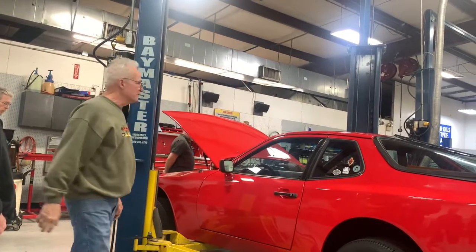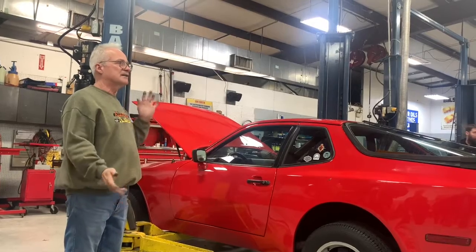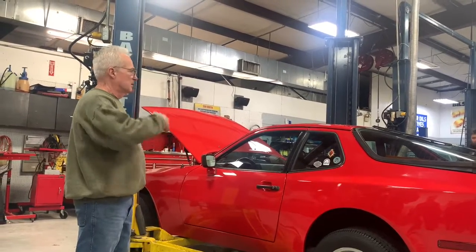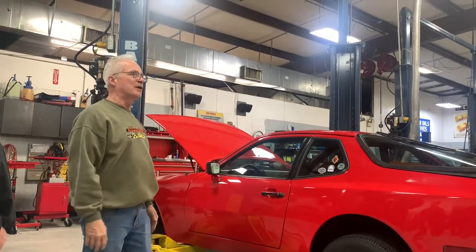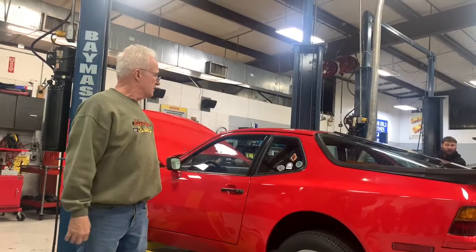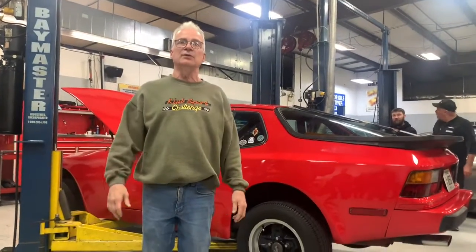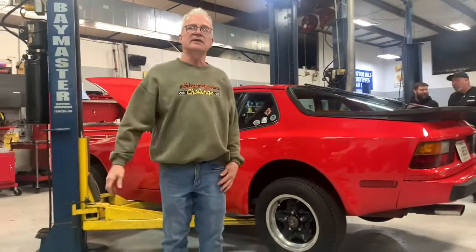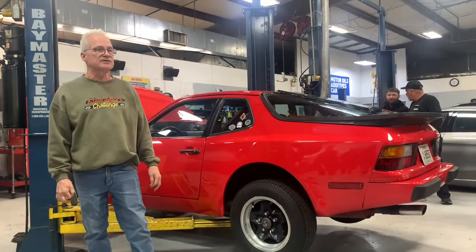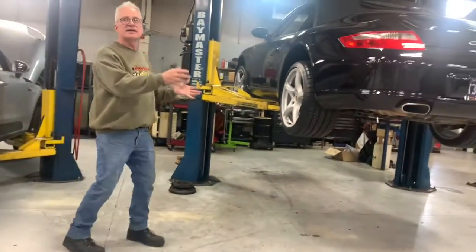One of my personal favorites is when they turbocharged the 944. Fantastic. There's several of those here. Fantastic running cars. They really pushed the performance envelope up to 911 air-cooled levels. But they were really fantastic cars. Liquid cooled, they all came with catalytic converters, so they were meeting more stringent emissions. They still kept the rear engine design.